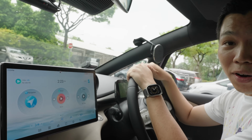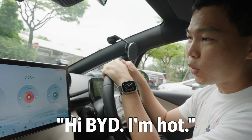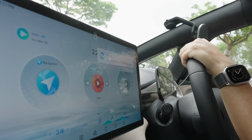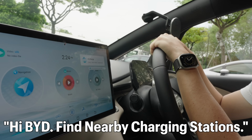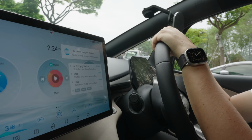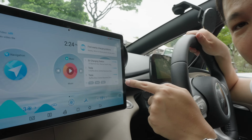So today is a hot afternoon after a rainy morning. I'm going to say, "Hi BYD, I'm hot." "Alright, the temperature is going down by 1 degrees." So it's pretty cool. Or if I ask, "Hi BYD, find nearby charging stations." "Nearby, which of these places do you want?" So it shows you nearby charging stations.